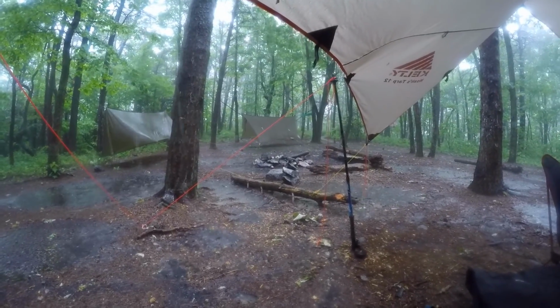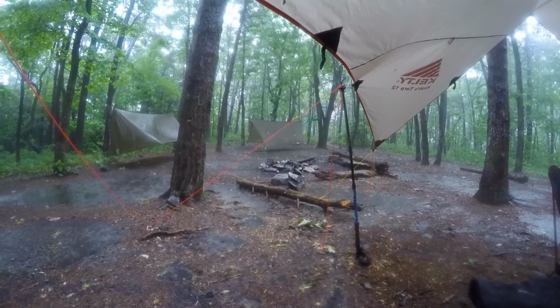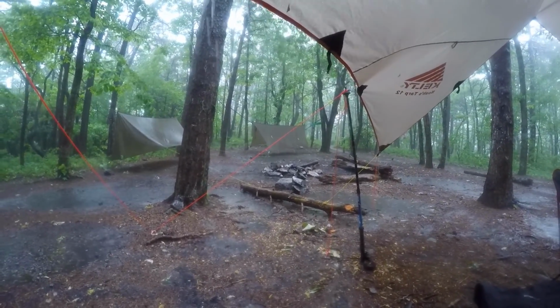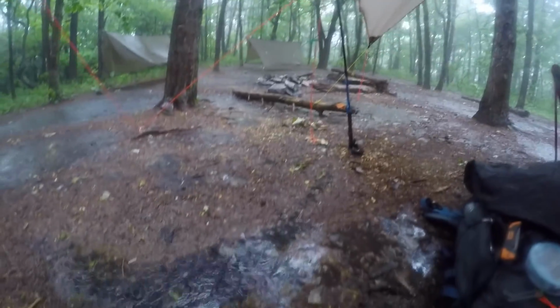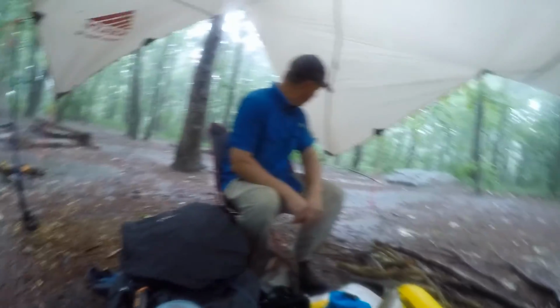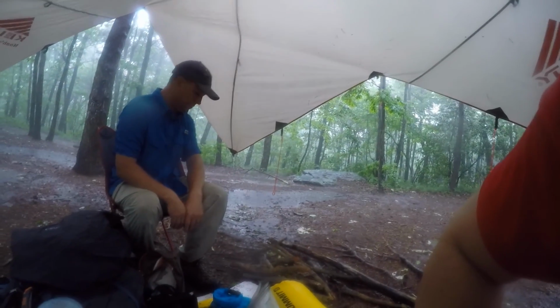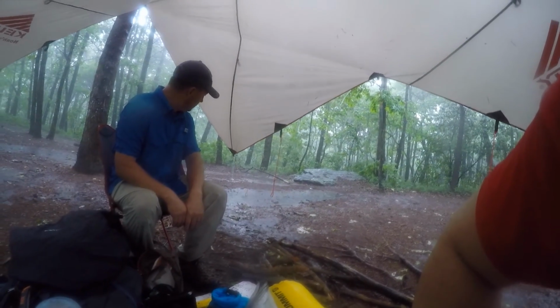But quite a bit of rain, a lot of wind. Definitely have a pretty strong thunderstorm coming through. You can see the amount of water that's come. Woo! Yeah, it's gonna be fun. We got water now though.